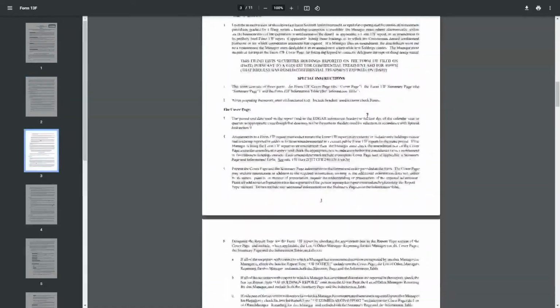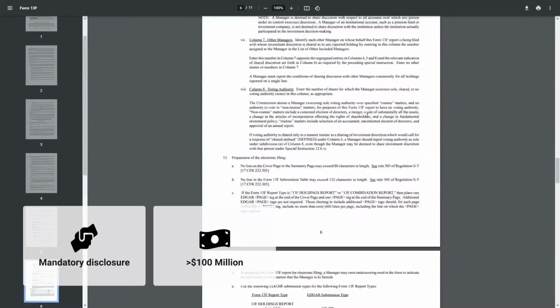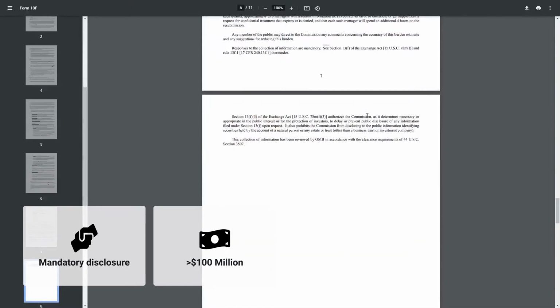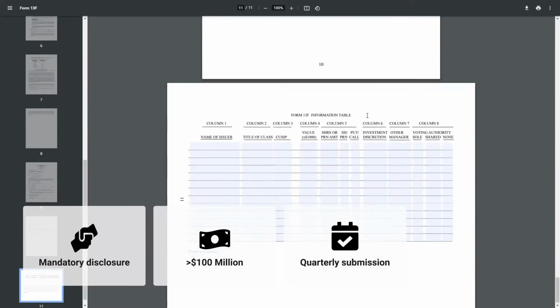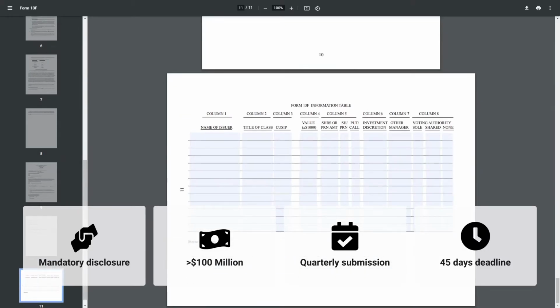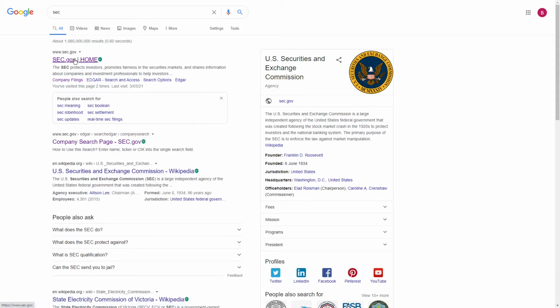A 13F filing is a mandatory disclosure of an institutional manager's portfolio with over $100 million. It is required every quarter, and the big hedge funds need to submit the 13F filing within 45 days of the reporting period. Once submitted, it is publicly available to be viewed on the SEC website.